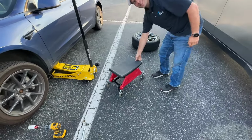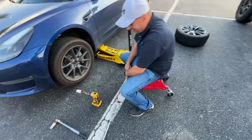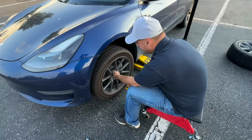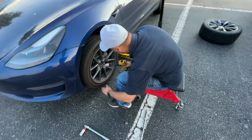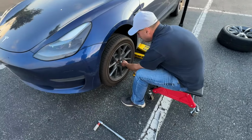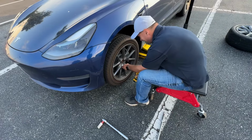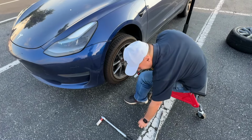I even brought him a little rolly round chair like we're used to replacing our tire. Oh, wait, I even have the little container, but that's okay. It's in the truck. It's a little tray you throw your stuff in.